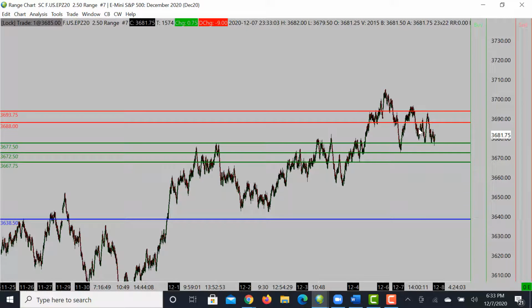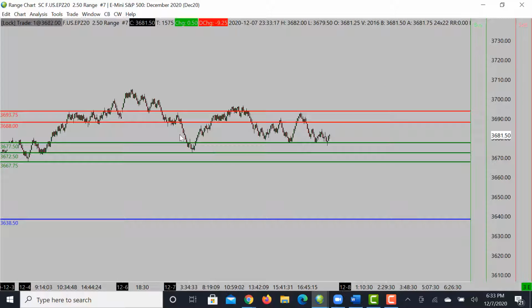We did reach our 3,700 goal, and we did come as high as, I think we got a little bit above this, but did come as high as about 3,705. And then we started to pull back down, and today we did try to reach that again. We tried to pull back up.